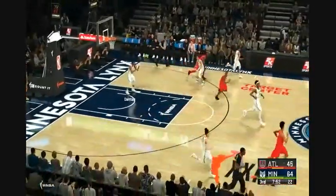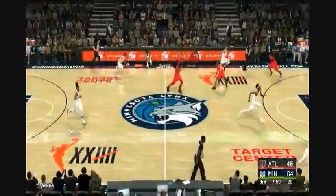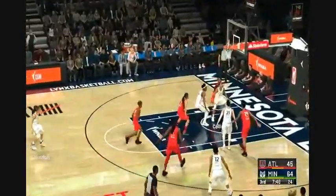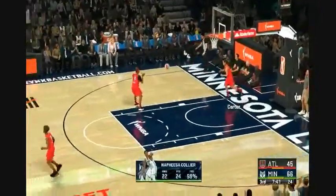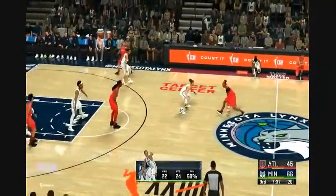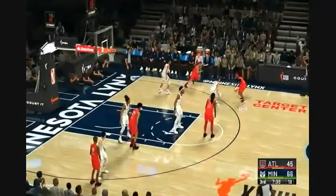Misses from close range. Man, they're in complete control. Everything they're doing, it's been working out. Wow. Good work there as it goes. Another good pass. Impressive offensive execution from them. Yeah, passing has kept the defense off balance. 4 straight field goals made off an assist.